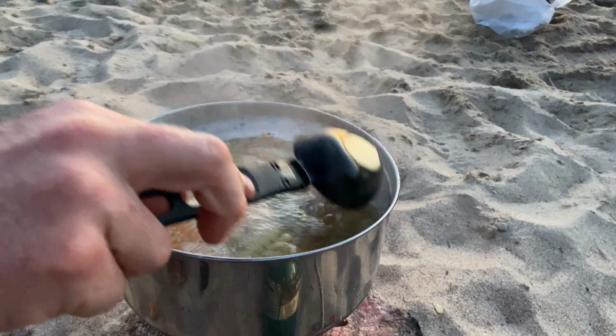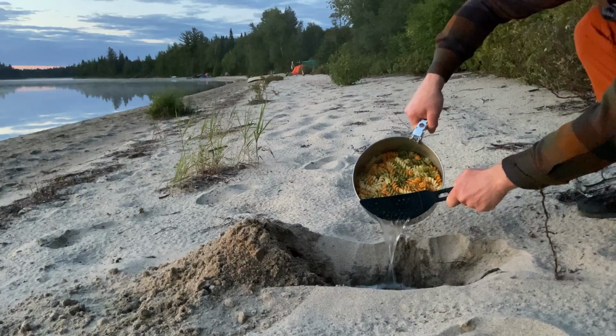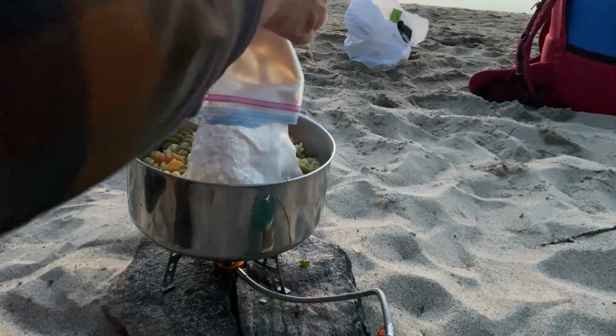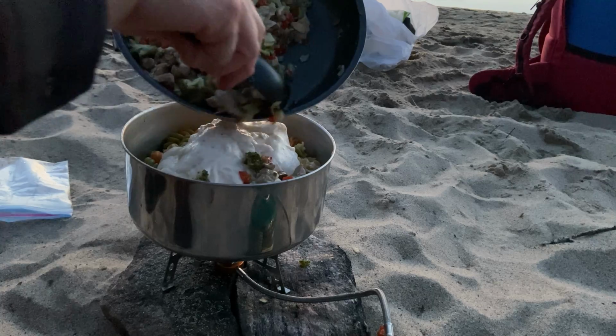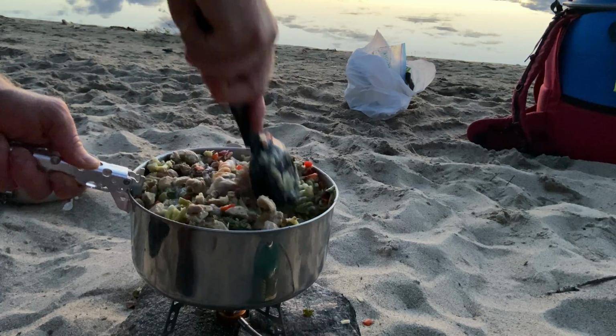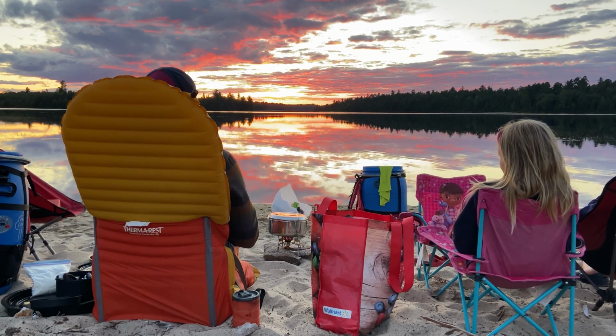Then we're gonna be doing the pastas. We're gonna drain the water, and after the water is drained, we're gonna basically combine the Alfredo sauce, the chicken and the vegetables, and we're gonna heat the whole thing together to make sure everything is nice and warm, and it'll be delicious. That's what you call eating like kings. And look at that sunset, holy cow.